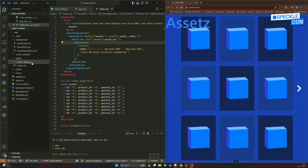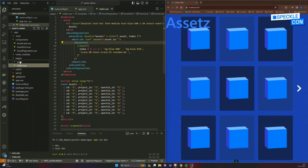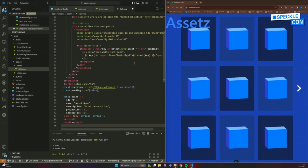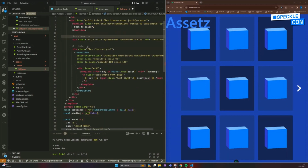Oh, actually, sorry, my bad. I created a folder inside the folder, but let me create a file that is called like that. And we need to delete this one. Once again, ID.vue. Perfect. Great. So now I'm just gonna paste the whole thing in here, and I will explain later what's going on.